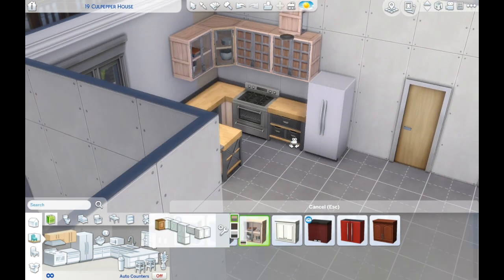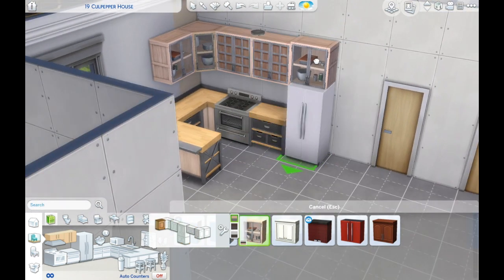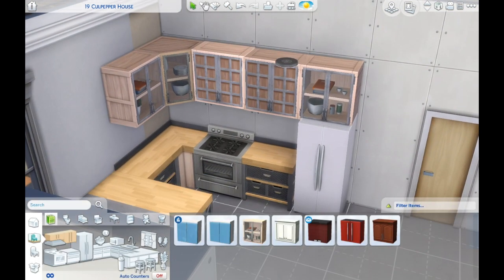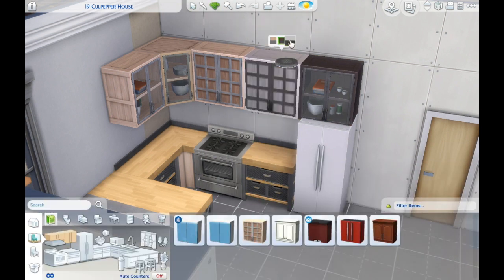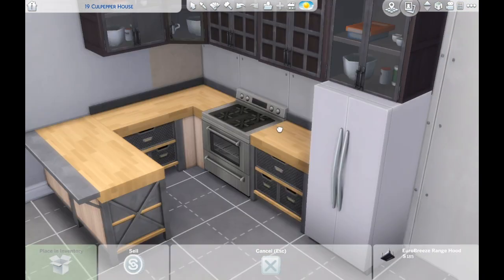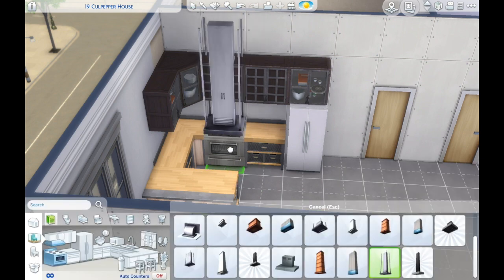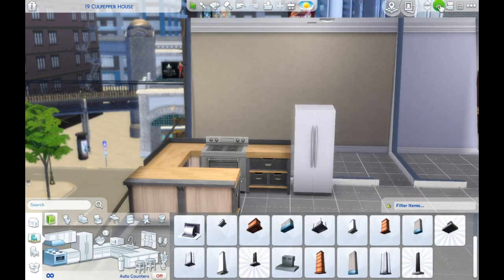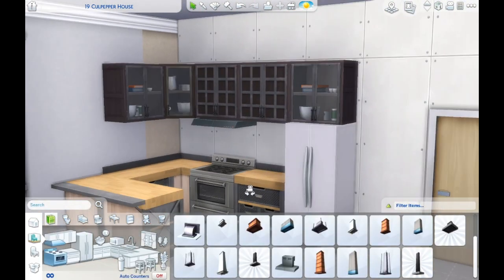Those upper shelves don't match the bottom ones. I was trying to find a color that would work, but none of them match, which is fine because I think they look fine in the end. And if they don't match, that's kind of cool, right? Unmatchy-matchy.